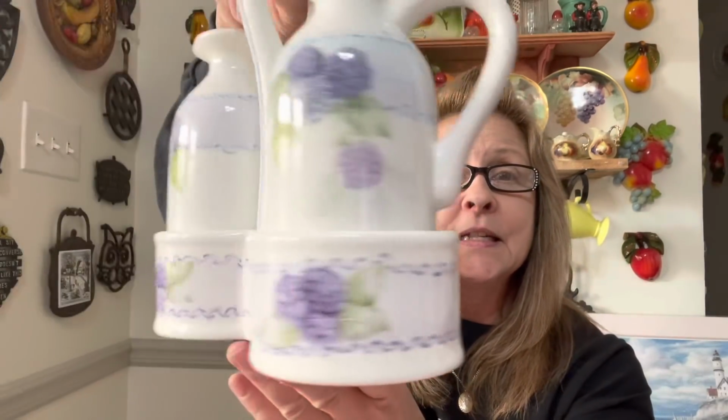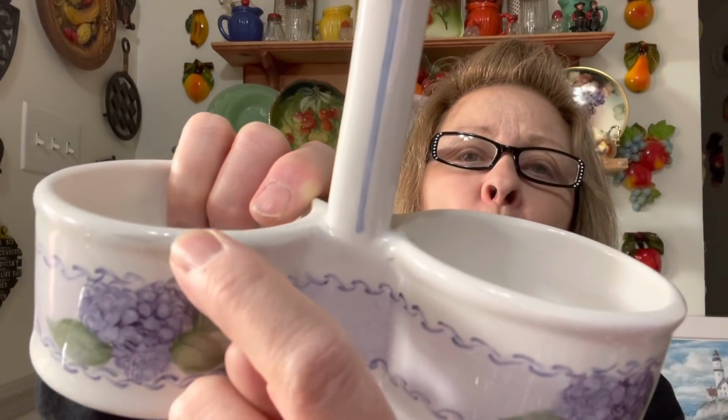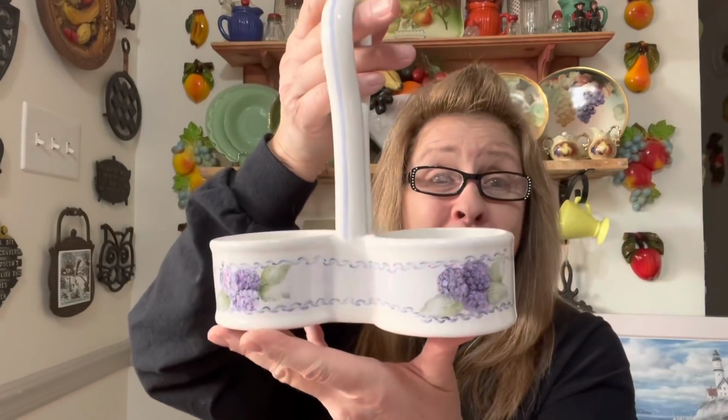On both sides, it is gorgeous. Now, it does have a teeny tiny, let me take these out and I will show you, a very tiny little chippy right there on the rim. It's more like a sliver of a chip, you know what I mean? Just the very top layer. So it is nothing major, and you could just turn it around the other way because it's got the pattern on both sides. So it doesn't matter. So I got that. I love that. I think that is so pretty.